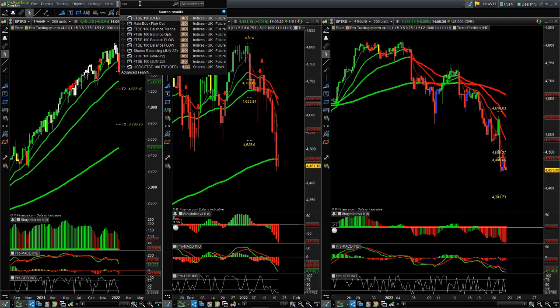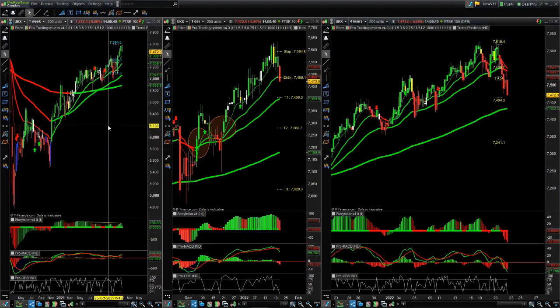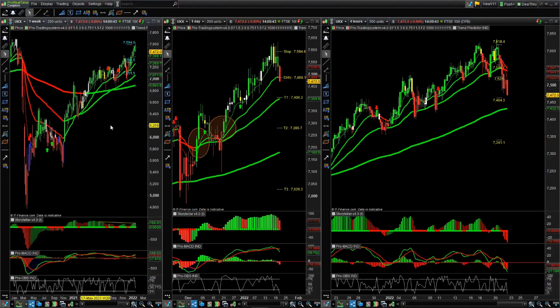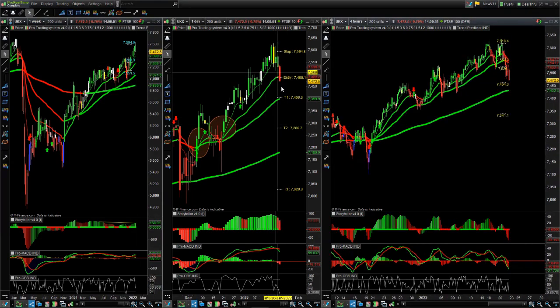Now, let's kick off back in Europe and look at the FTSE 100, because despite the sell-offs that we've seen in the States, the FTSE 100 on the weekly has held up really nicely. We're only now just getting downside targets for the 4-hour and the daily, so it's pretty new, but I wouldn't really be shorting this one if the weekly is still looking so hot personally.